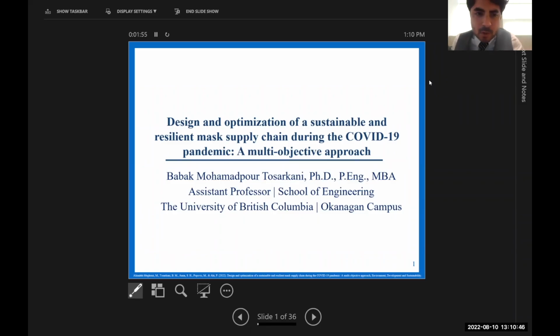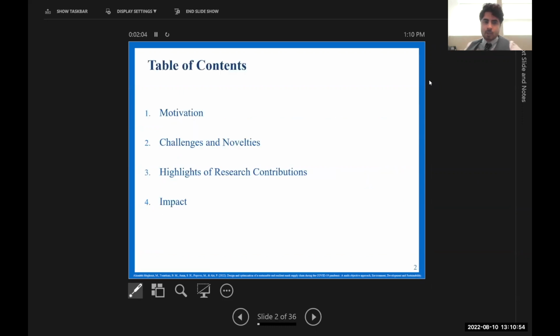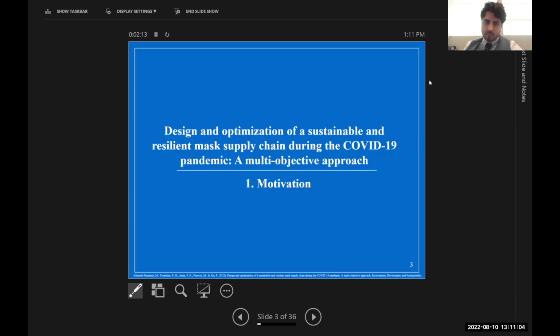Today, I'm going to talk about the design and optimization of the sustainable and resilient mask supply chain during the COVID-19. First, I'm going to talk about the motivation, what motivates us to do this type of research, the challenge and novelty research contribution, and the impact of this research.